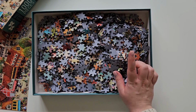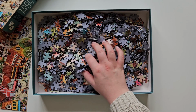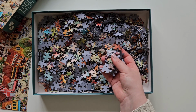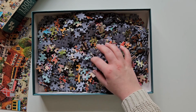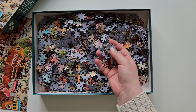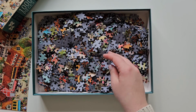And also, I very quickly noticed, but Bettina has also told me, that these pieces are the same pieces as the brand Trefl, the French brand, I believe, Trefl. So if you have tried those puzzles, and if you love those puzzles, you will love this. I really like this quality.